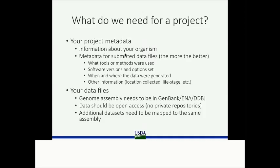Where and when the data were generated, if they were specific, like individual insects used, where they were collected or when they were collected. Any sort of information you can provide can be helpful to researchers down the line.